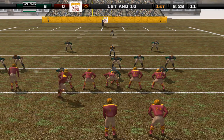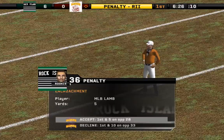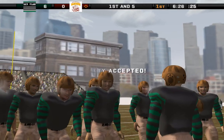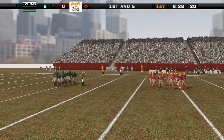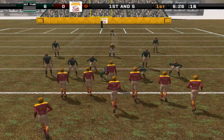A lot of speed on the field for the defense as they line up in the quarter. Encroachment, number 36. So he's called for encroachment. Yeah, he jumped early and touched an offensive player, and that forces the officials to blow the whistle. Following the penalty, it's now first and 5. 28-yard line.